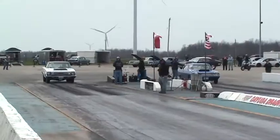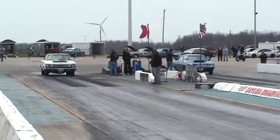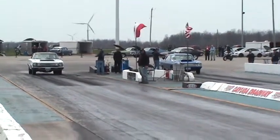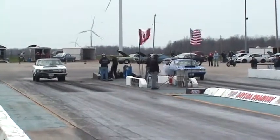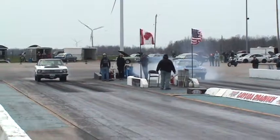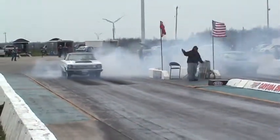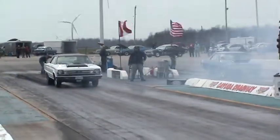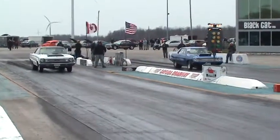All right, more nostalgic answers. Both these cars running in the ONDR and the DSC Sportsman Series. So it looks like a 1068 block in the blue car as well.